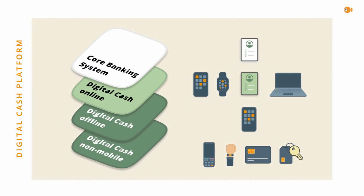And is this for mobiles only, or what are the form factors for using this technology? Yeah, so this is the beauty with this technology as well, that it works in any form factor. It can be mobile phones, it could be cards, it could be anything. And it can be applied in any context, which is also a strength and something that we're really proud of.